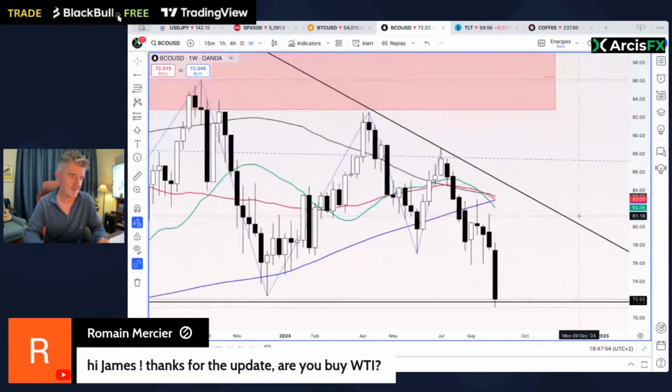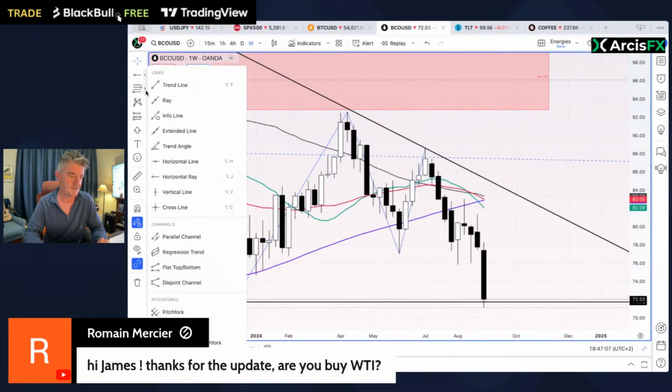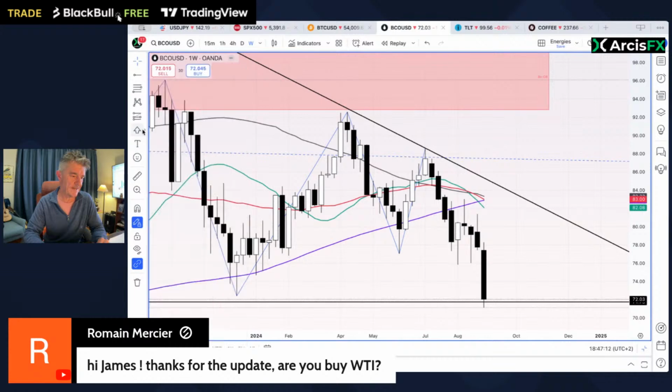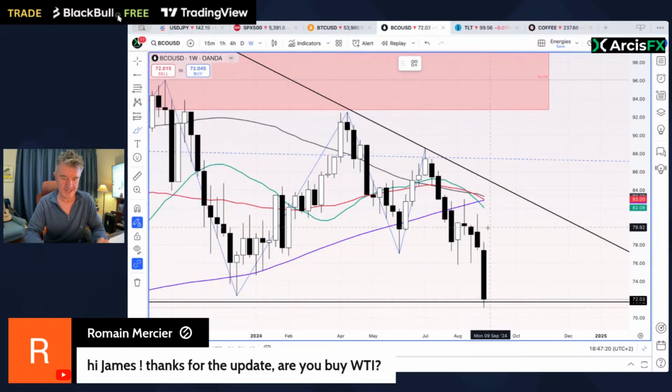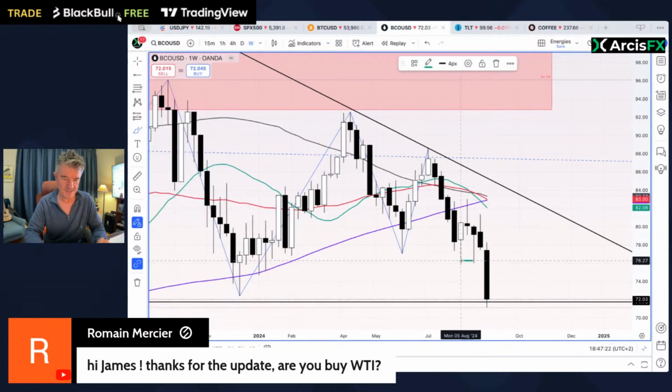I'll draw a line in there just to help you out with this too. Just a little bounce. Actually, let's do it like this. And then we will be back short again. So what am I looking for? I'm looking for a little bounce to this area here. That tweezer bottom, swing low. It's also that swing low. It's also this conglomeration area here.